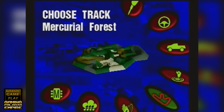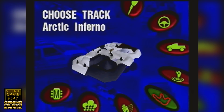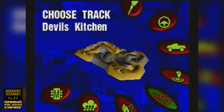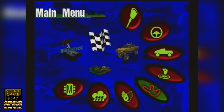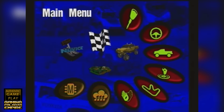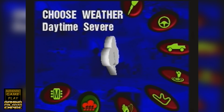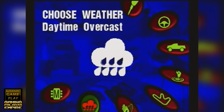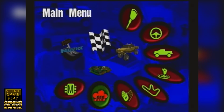I'm just going to choose one real quick so I can show you guys. There's a lot of different terrain like snow and sand, just like a forest. There are different classes you can choose also. And weather conditions, which is also a plus in the game, which might affect how you drive. So we're gonna start the game and see how this game plays.